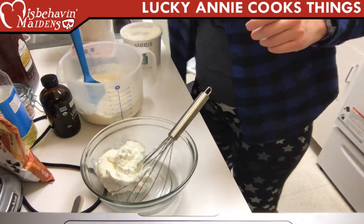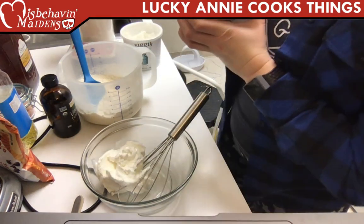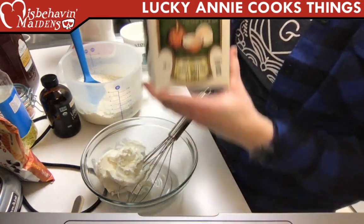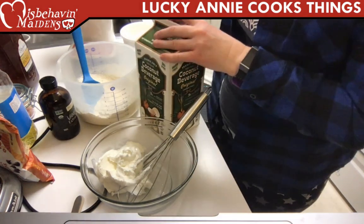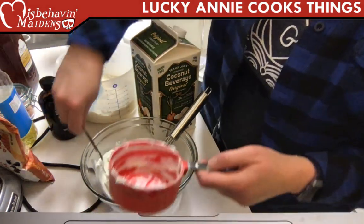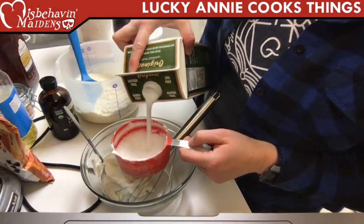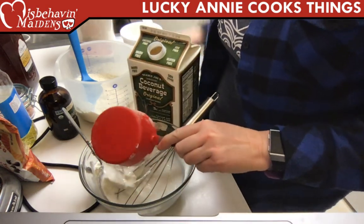So now for the milk, I tend to go dairy-free. Other than the yogurt, I guess, but I tend to go dairy-free milk. So I have Trader Joe's coconut beverage. Only the finest of coconut beverage. Just like Mom and Dad used to make. So I'm going to add that to my wet ingredients. Oh, it's so heavy and slippery. There we go. There's a cup of milk.